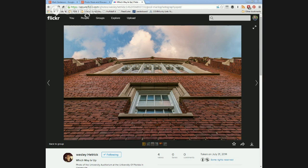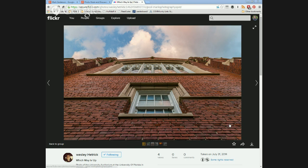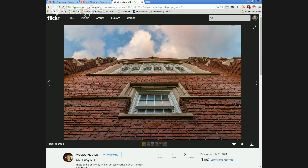I like that. Yeah, great texture. This is an even better shot. Yeah. Texture, color, lines. It's a very, very nice one.